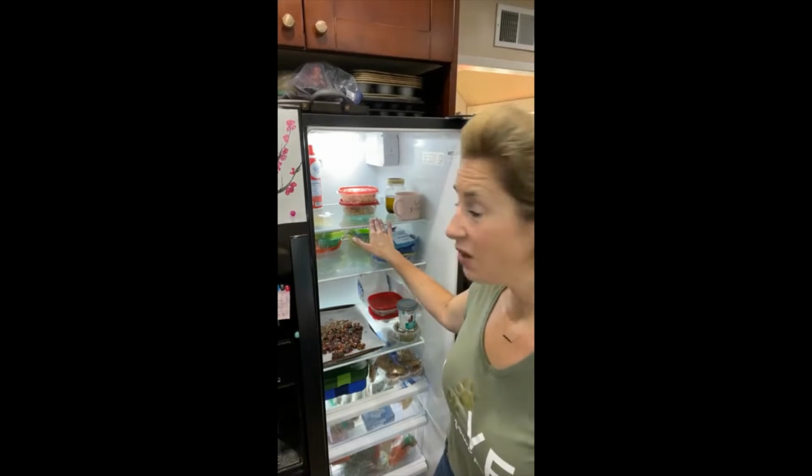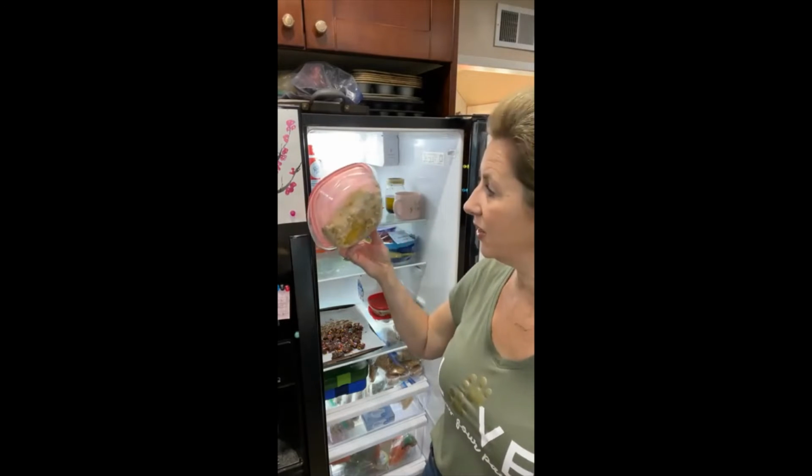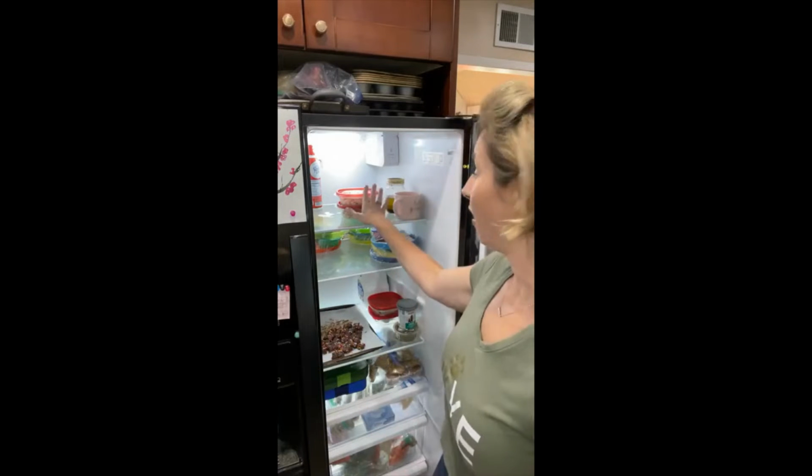Each shelf belongs to one person. Husband shelf, he's got his dinners up here. We like to kind of portion out lean and green style dinners. Portion size is key, so that's how come we keep it in Tupperwares. Of course, we warm it up at mealtime and it's really warm and yummy, but it's very healthful and a smaller portion already. Okay, so hubby shelf.